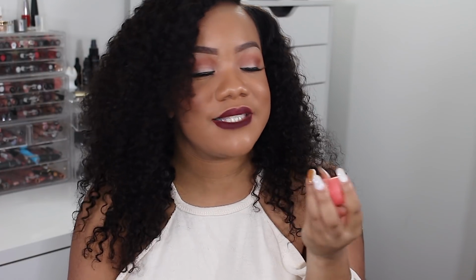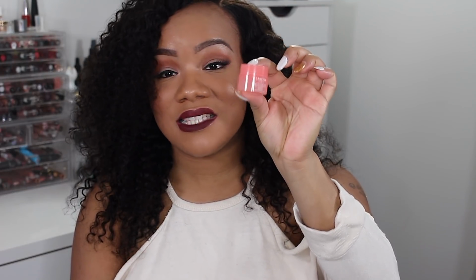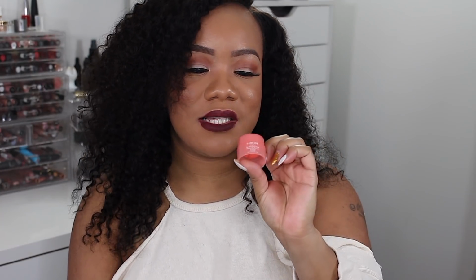And speaking of sleeping in a lip mask, I recently, around the Sephora sale time, picked up the Laneige Special Care Lip Sleeping Mask. And this is a small one. I have 3 more of this size upstairs, plus a big one, but I didn't feel like going up there to get all of them. So I'm just going to show you this one.